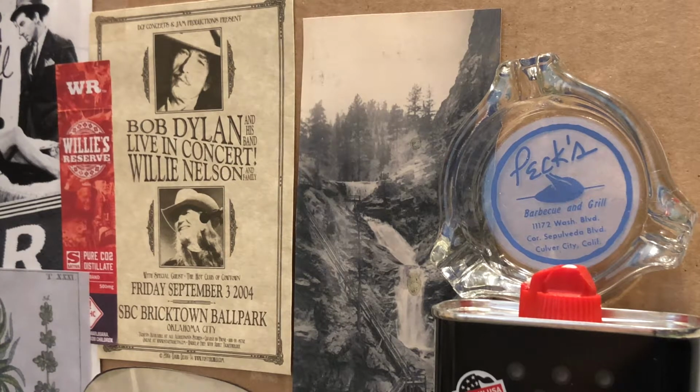Today we have a vintage Peck's barbecue and grill of Culver City, California, glass ashtray. When I looked at the back before getting the video set up, I thought it was painted, but then once I got the video up on the ashtray with a solid background behind it, I believe that may be some kind of screen printed sticker or maybe heat transference, something of that sort.